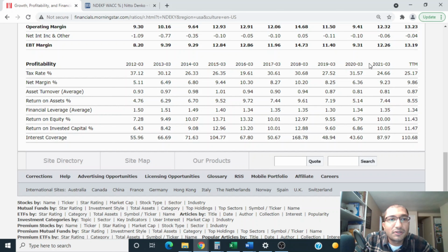What this means is every $100 that the company made in the year 2021, by the time it paid for its cost of goods, operating expenses, non-operating expenses, interest on its debt obligations, and taxes, it had $9.23 left as pure profit. Ideally, we want the company's net margin to be positive, staying steady or increasing, and we can see that over the past few years, the company's net margin has been in the high single-digit range.